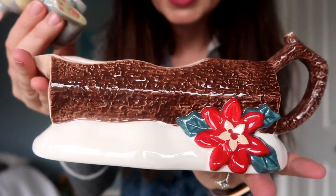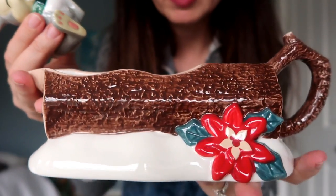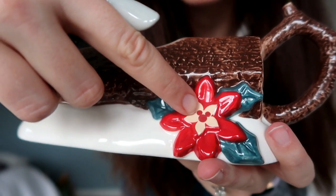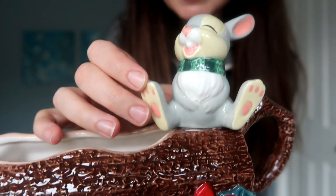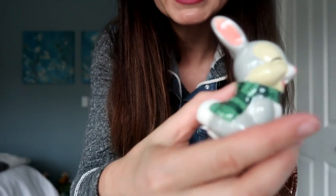But let me try to give you a close-up of the two pieces. So here's his little log. It's like a log gravy boat with poinsettias. And if you look at the inside of the poinsettia, it's got a little Mickey head, which is adorable. And then Thumper, when this is in one piece, he sits on top. Look how cute he is. Look at his little green scarf.